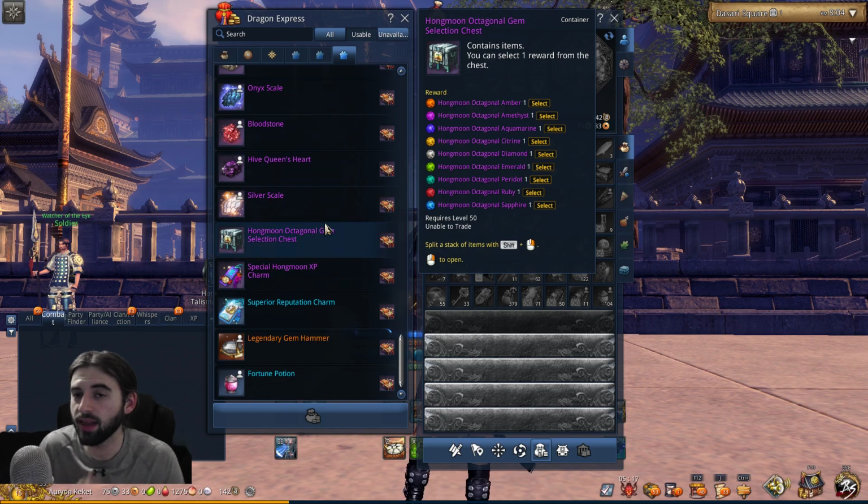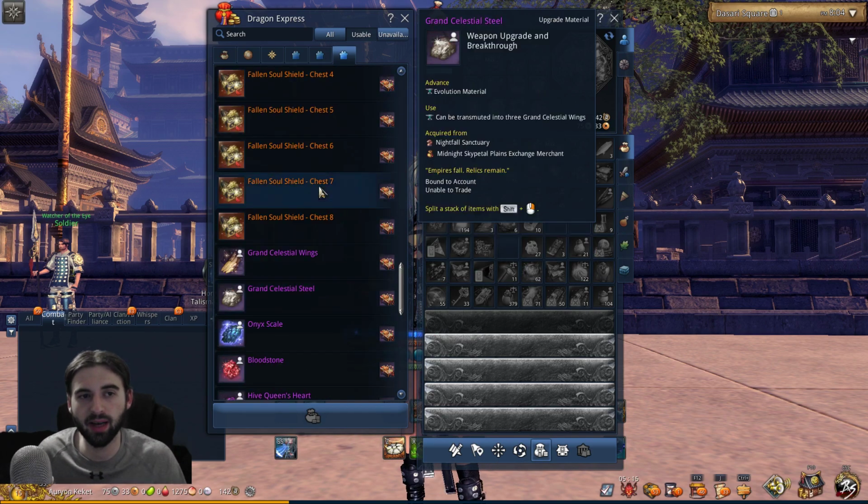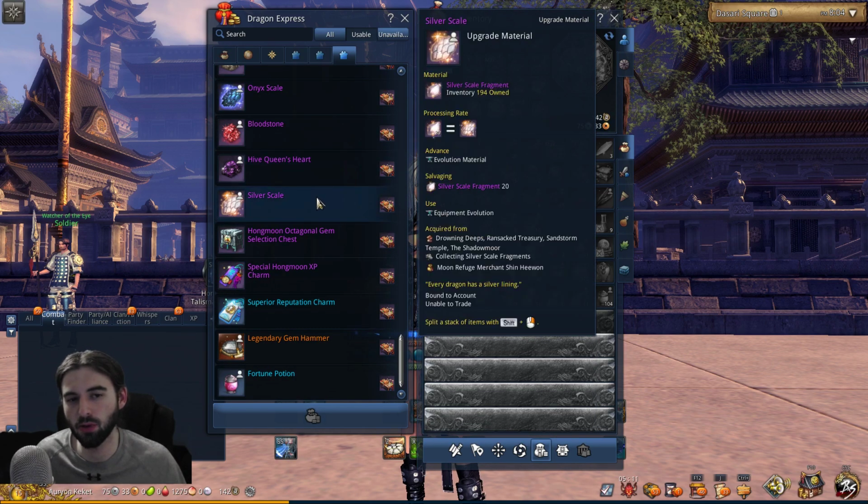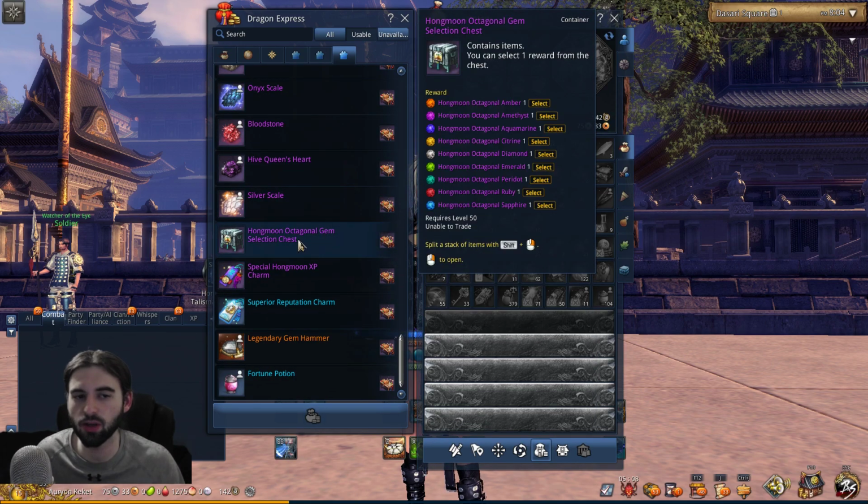The item that I would highly prioritize for any player, after you've already gotten your Arantu badge and decided whether you want the accessories or not, if you have anything left over, is this Octagonal Gem Selection Chest.